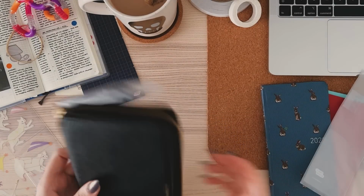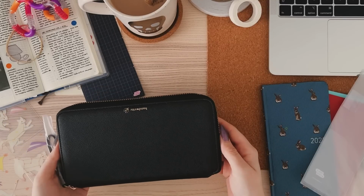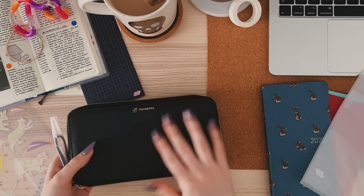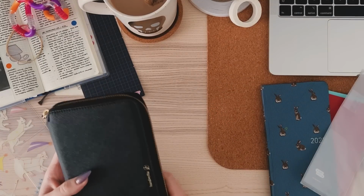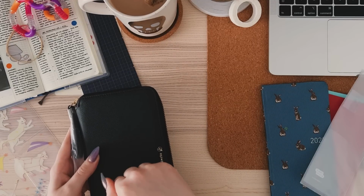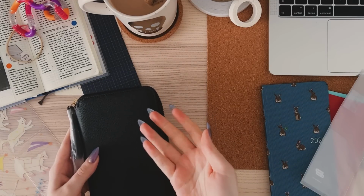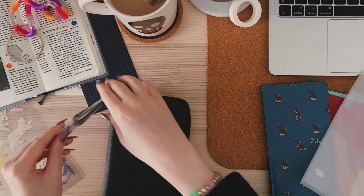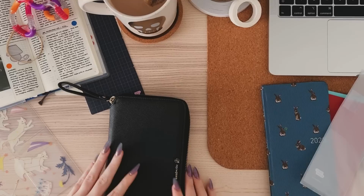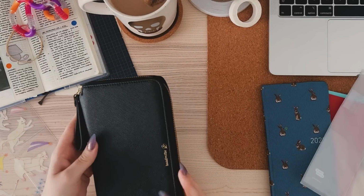When I zoomed in and saw the texture on the picture on the Hobonichi website, I was worried it was going to be a really hard, fake leathery thing. But it's actually really soft, so that's a big relief, because if it had been like the hard shell cases that are like really hard, cheap suitcases, I would have hated it, and then I maybe would have resold it.